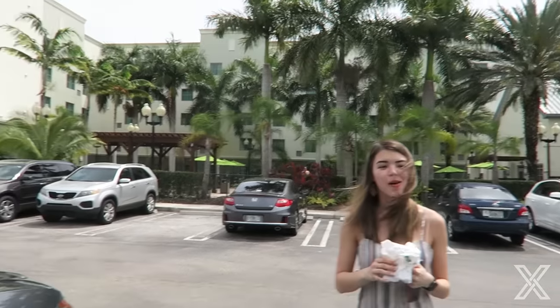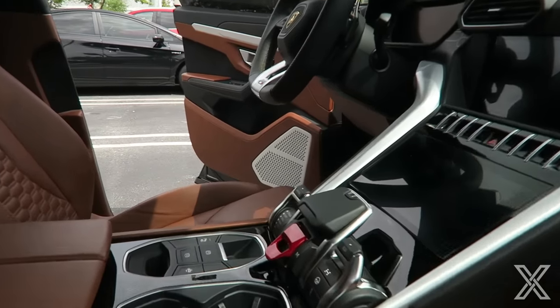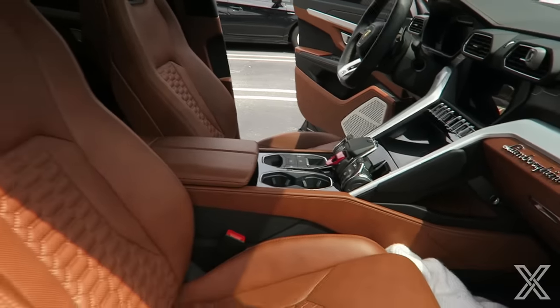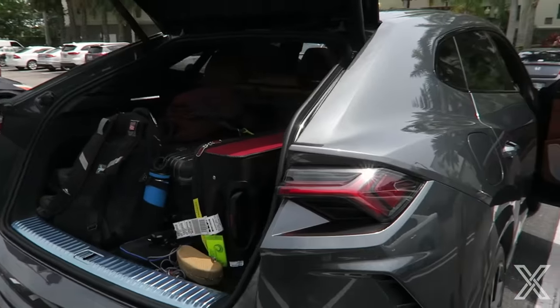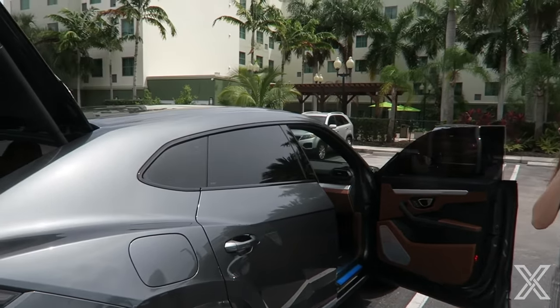What do you think, Helen? Do you like it? It's pretty cool, isn't it? It's quick, man. I did a little pull in a tunnel. Wow. Gotta figure out all the crazy shifter stuff going on here. Gonna set up my little phone mount. I'm gonna put a radar in, and then we're gonna keep driving it around. This is gonna be, what is it like to live with a Lamborghini Urus?